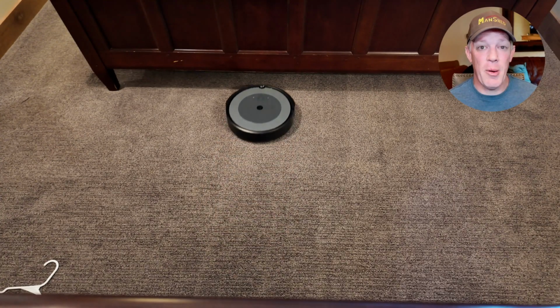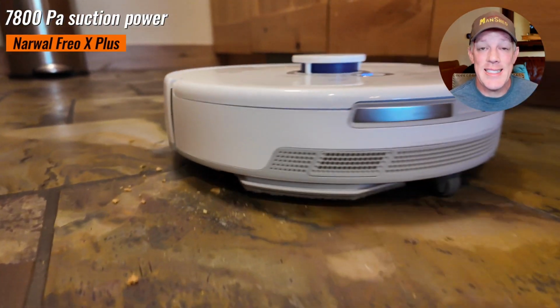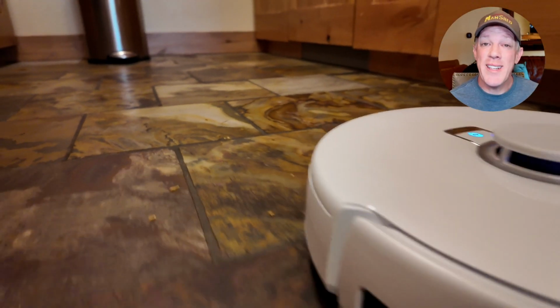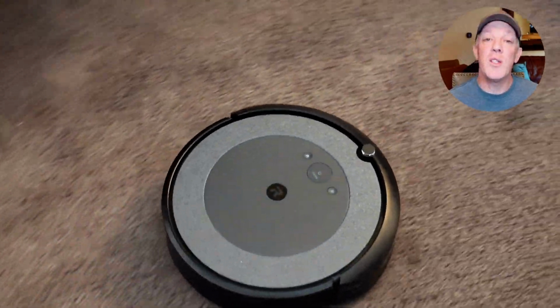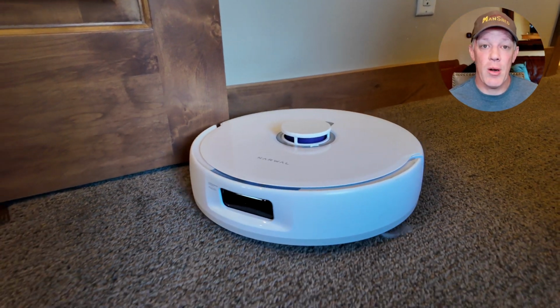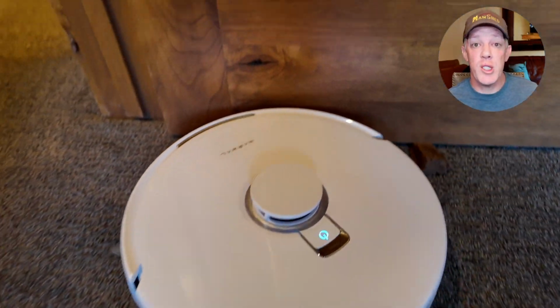Suction power. When it comes to suction power, both the Narwal and the iRobot deliver impressive results, but the specs are really far apart here. The Narwal Freo X Plus boasts an impressive industry-leading 7,800 PA, or pascals, of suction, capable of removing 99% of particles from hard floors, while the iRobot i5 Plus combo comes with only 2,500 PA suction power. This means that even the tiniest dust particles and dirt specks are picked up with ease by the Narwal, leaving your floors spotless and dust-free.